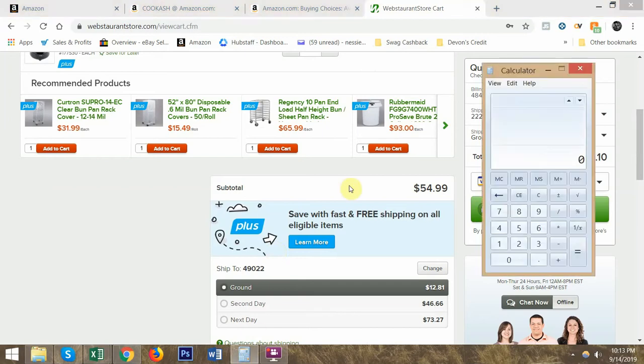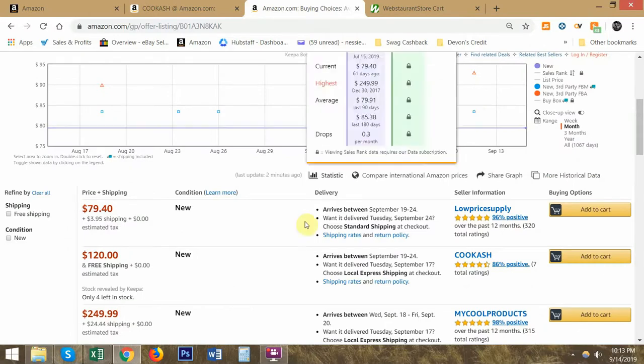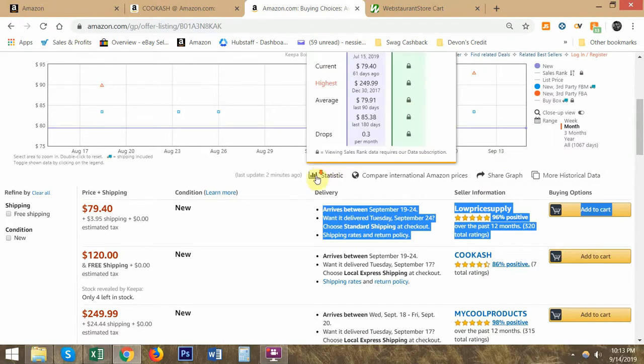You already have these windows open, so just do 55 times 1.22 plus 12.81 shipping, and you see it's 79.91. Just round up to $80. Is this over $80? 83.35. It is, but $3.35 divided by 84, it's not enough. It's only 3.9%, which is below 5%, and we're just going to skip this item.